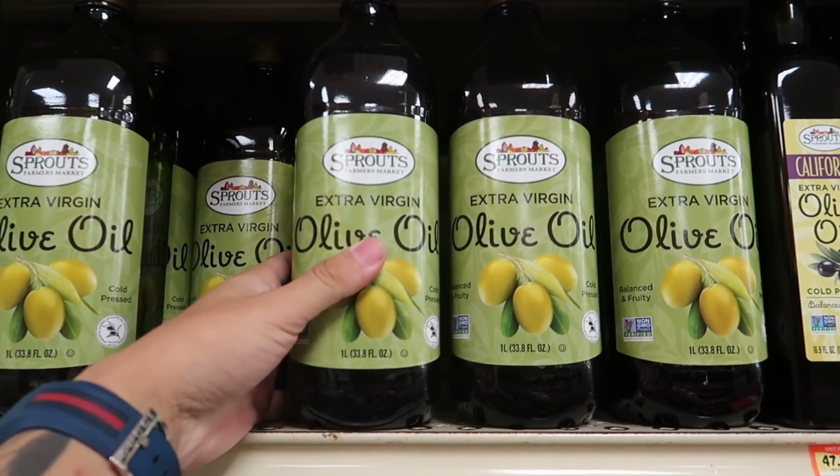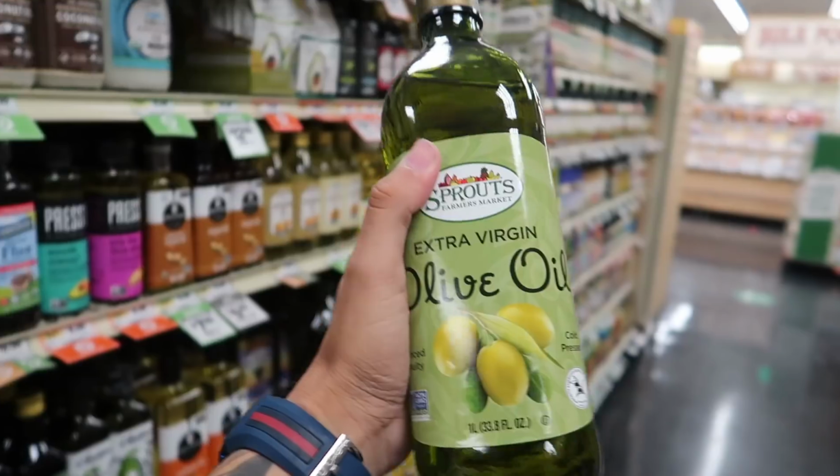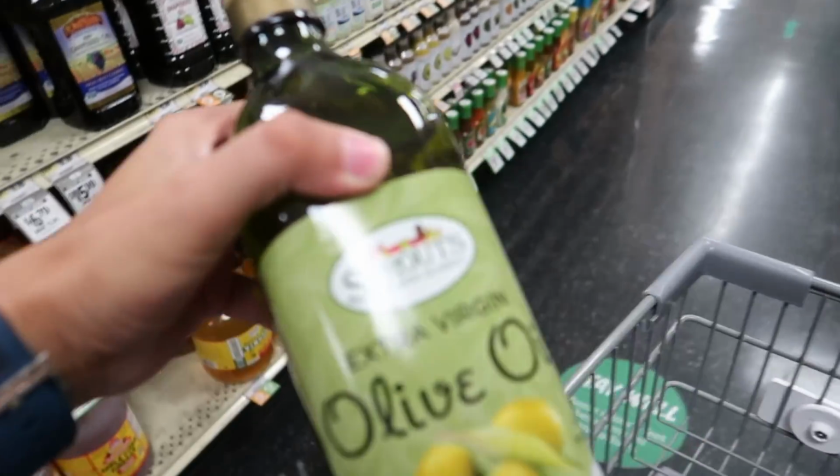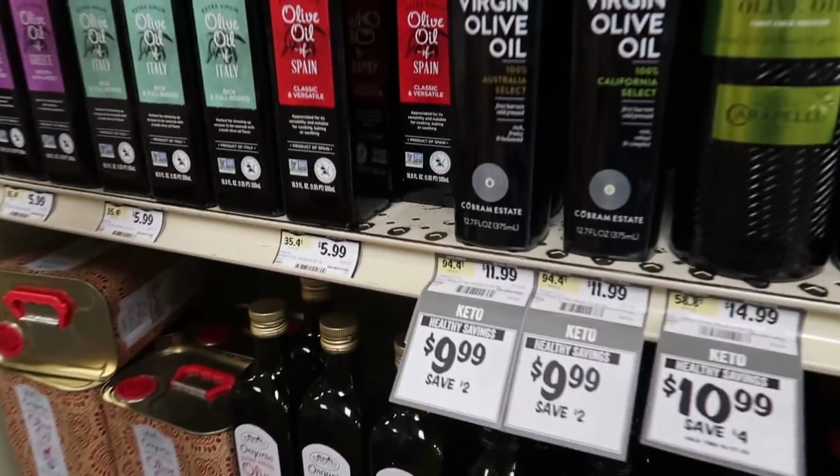Extra virgin olive oil. They're pretty much all the same, honestly. This one or the cod oil, you can get that one too. Actually, I'm probably gonna go with avocado oil.